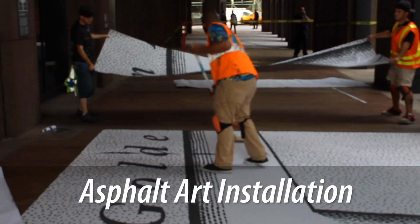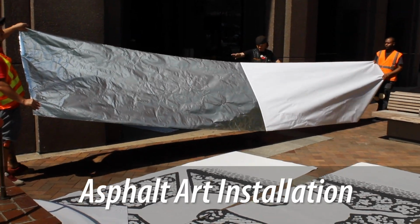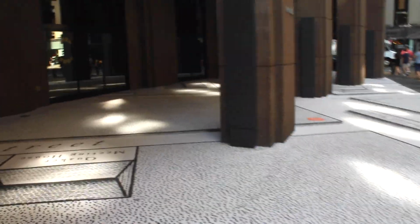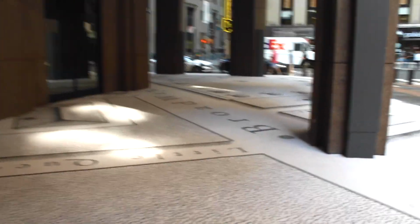The Asphalt Art material is a very unique material. It's got an aluminum foil layer that lays inside the creases and crevices of bricks and pavers, and adheres to the nooks and crannies of those pavers and forms a nice tight seal. And I got to see some video of the installers putting it in, and that looked like it went really smoothly, so everything was really pretty gratifying to see how it went.